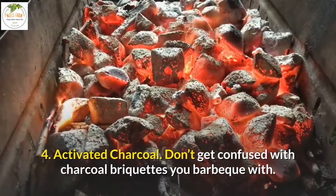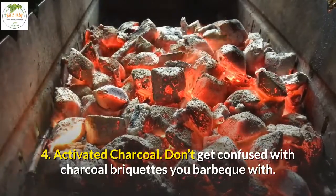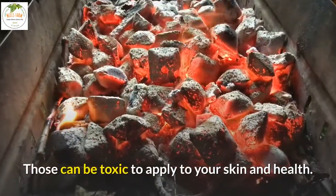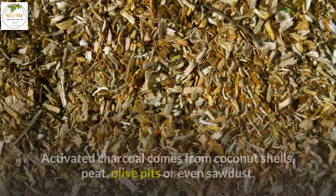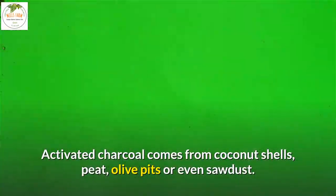4. Activated charcoal. Don't get confused with charcoal briquettes you barbecue with. Those can be toxic to apply to your skin and health. Activated charcoal comes from coconut shells, peat, olive pits, or even sawdust.